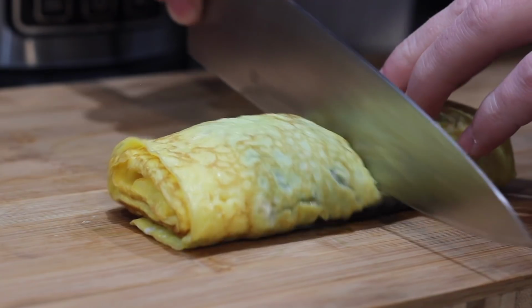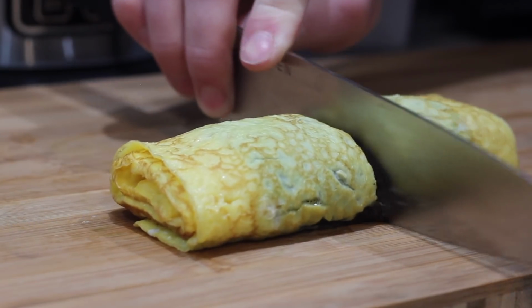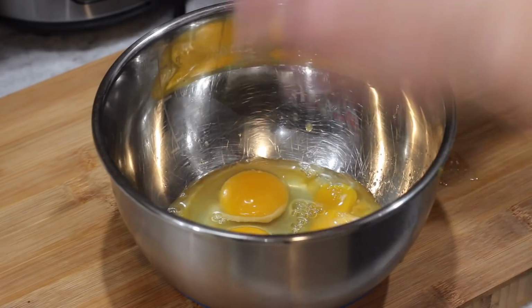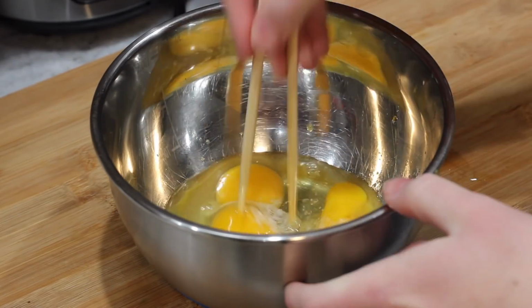Unfortunately, on this first attempt, I think I had my heat a little bit too high, or I just let the eggs go for too long. There was a lot of browning happening. I figured it was fine though. It's the perfect opportunity to practice a little bit.